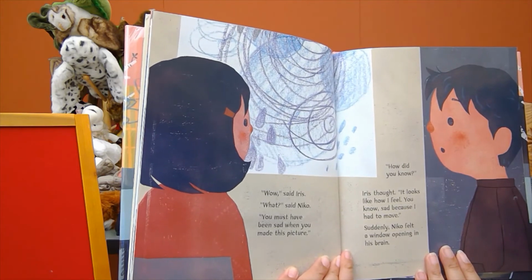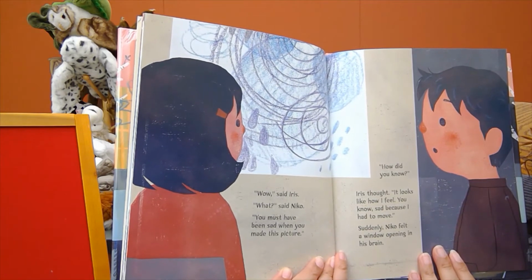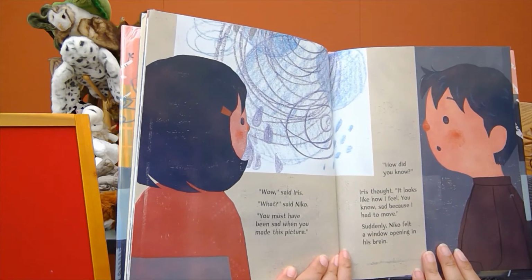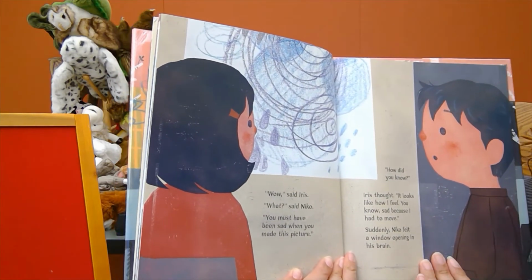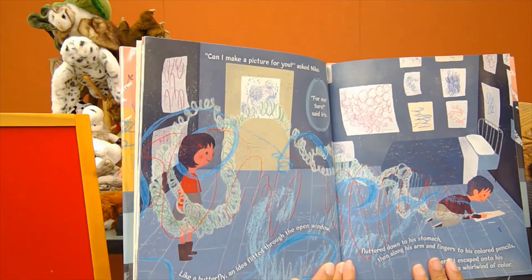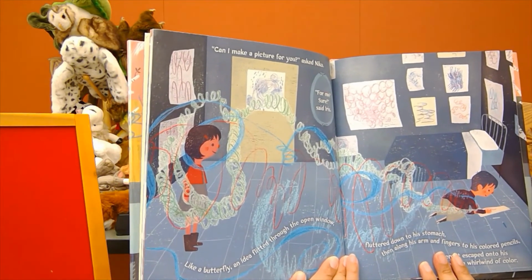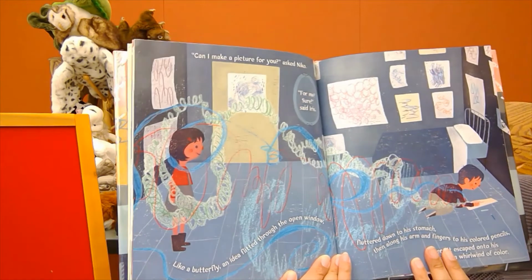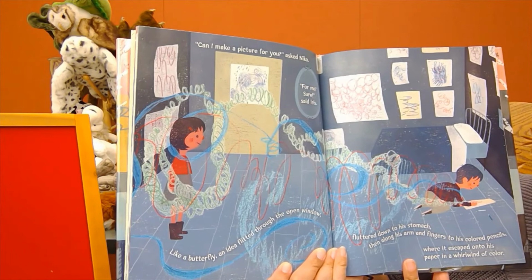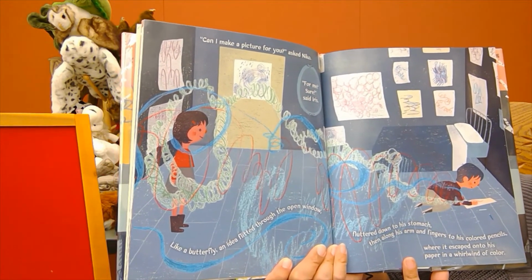"How did you know?" Iris thought. "It looks like how I feel. You know, sad because I had to move." Suddenly, Niko felt a window opening in his brain. "Can I make a picture for you?" asked Niko. "For me? Sure," said Iris. Like a butterfly, an idea flitted through the open window, fluttered down to his stomach, then along his arm and fingers to his colored pencils, where it escaped onto his paper in a whirlwind of color.